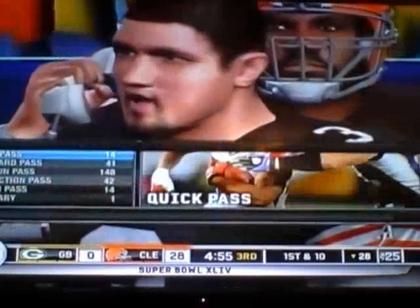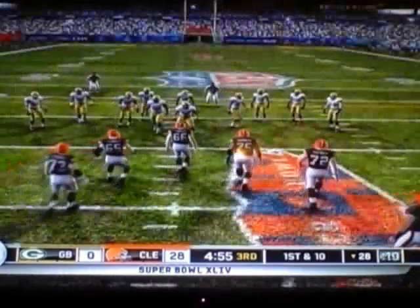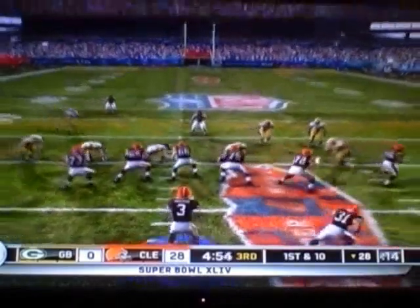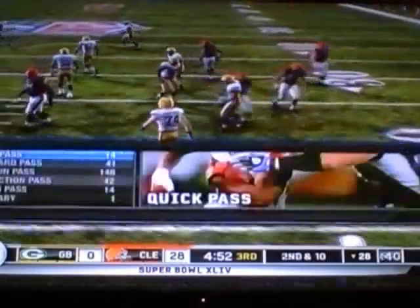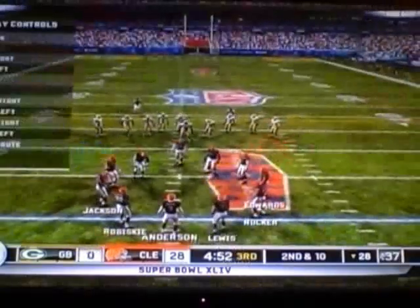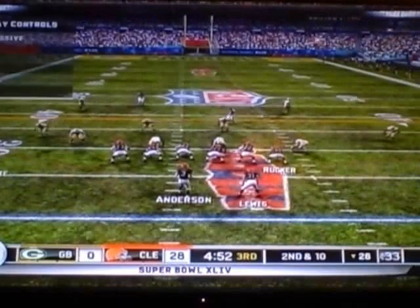Drop at the 28-yard line. The Browns will set up shop at the 28-yard line. He tries to scramble. Knocked away. Second down for the offense after that incomplete pass. So they'll face a second and 10. Ball on the 28-yard line.